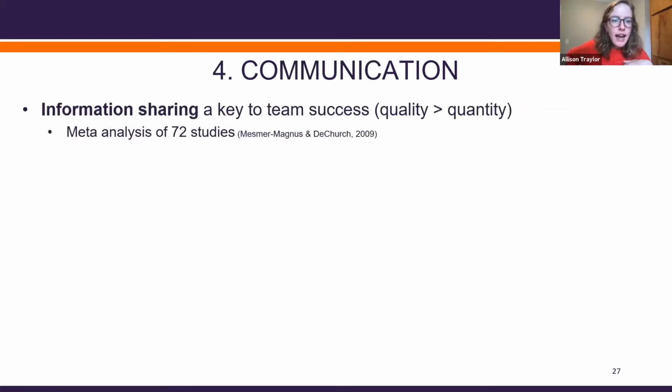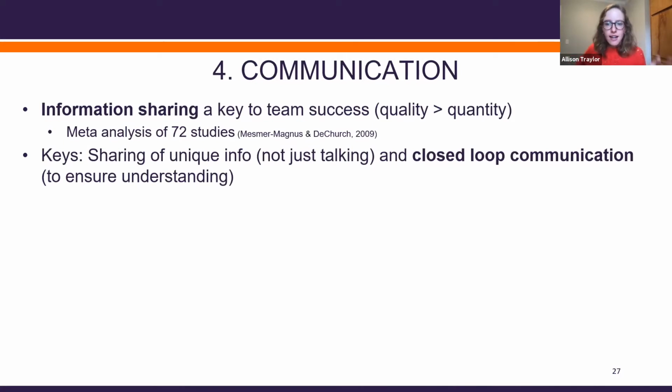So next we have the next C underlying effective teamwork, which is communication. I talked a little bit about this one at the beginning, but what we know about team communication is that information sharing is vital to team success, and that the quality of communication matters more than the quantity of communication. And so we sometimes talk about this as the quiet kitchen phenomenon.